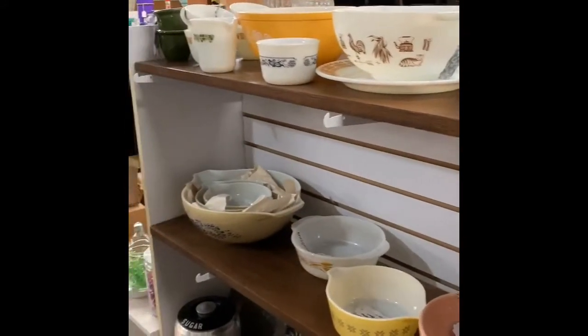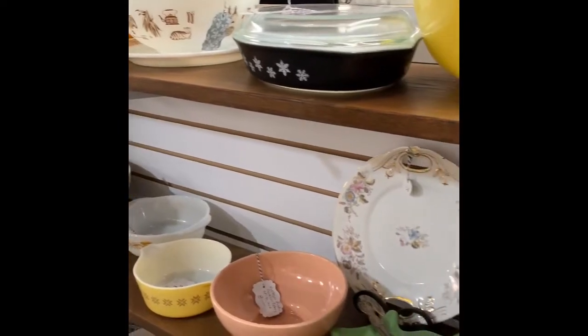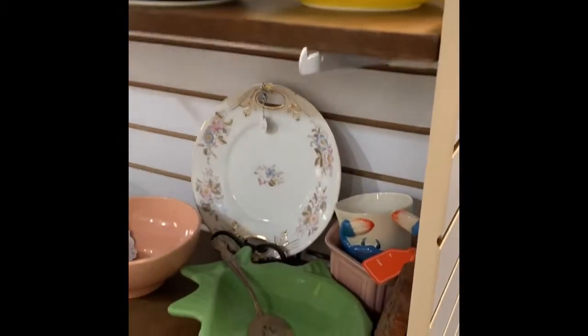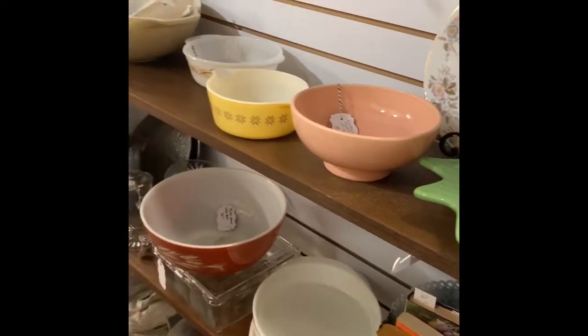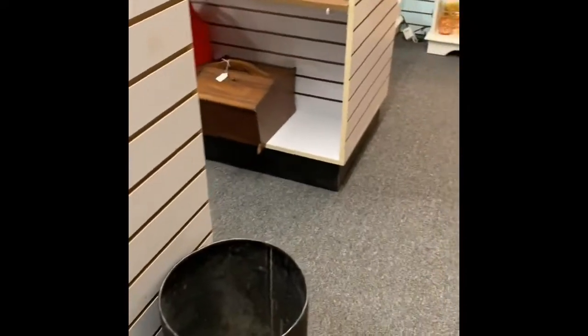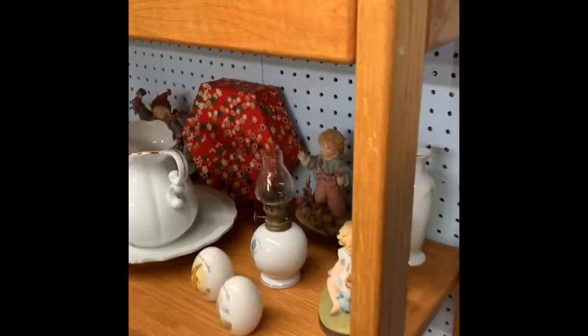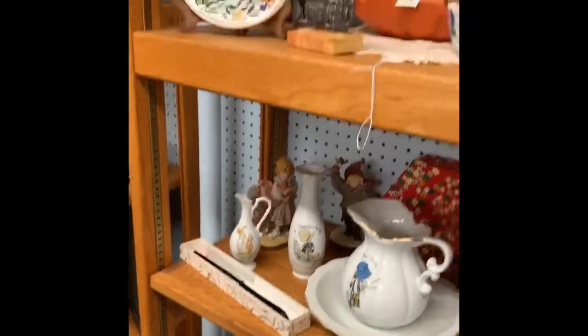And we've got lots of Pyrex here. I asked my dealers to bring Pyrex in, and they did not disappoint because everyone wanted Pyrex. So we've got a lot of Pyrex available, and the prices are really good. So if you would like them, they're here. Holly Hobby.